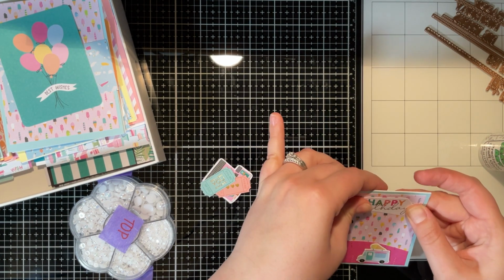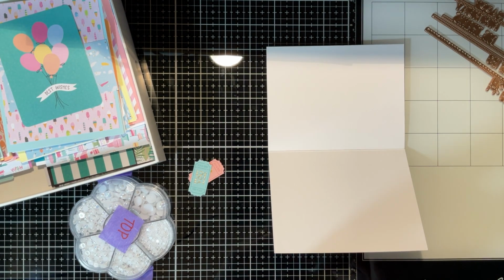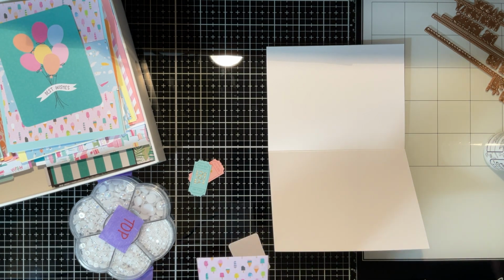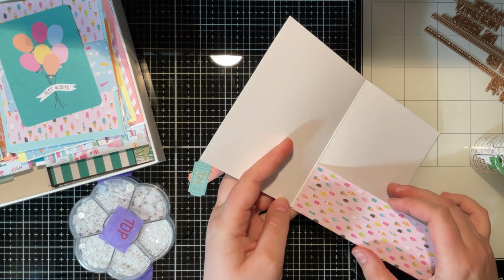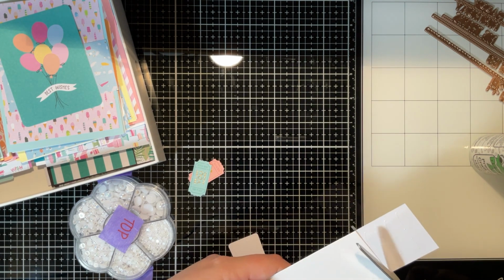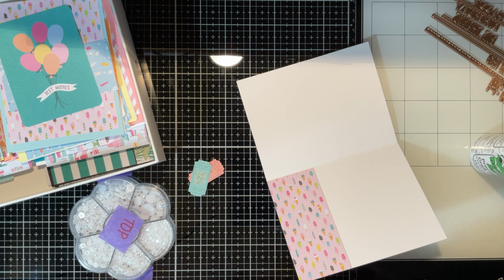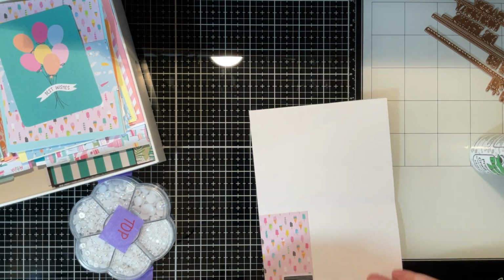Then I'm adding that little ice cream truck, and to me it looks like it's raining ice cream, which is so cute. And as you can see, I'm going to add that extra piece of ice cream just to the center of the card. And yes, that does take away from the area you have to write in, but I don't think it really matters because it's just adding a little bit of fun.